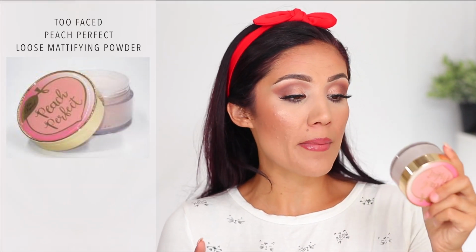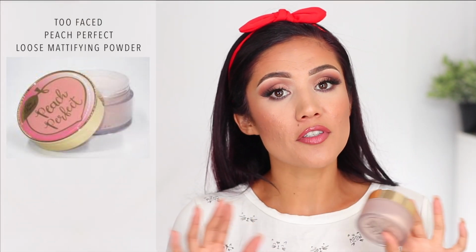And then the other powder I have is the Too Faced Peach Perfect Mattifying Loose Powder. This stuff is incredible, you guys. It smells good. You get so much product in this. It has a really nice enclosure to it, which is great, so it's not messy. But this one does keep me super, super matte.